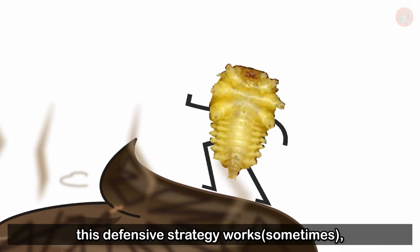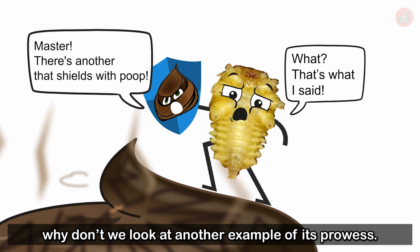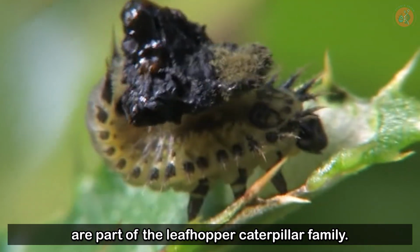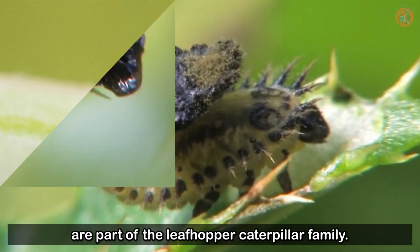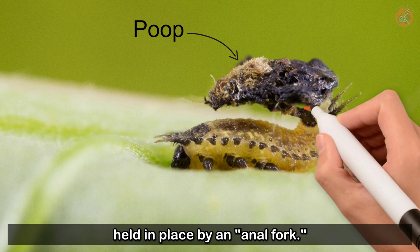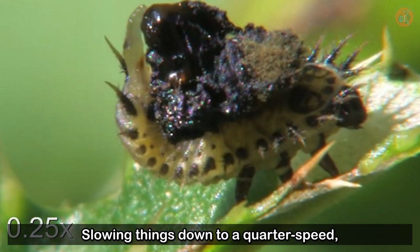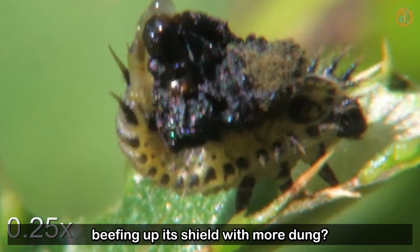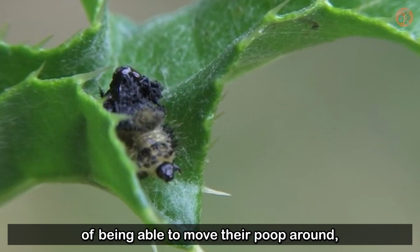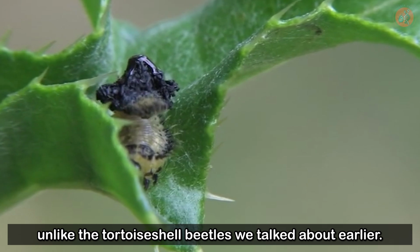Okay, now that we know this defensive strategy works, why don't we look at another example of its prowess? Our second group of poop shield wielders are part of the leafhopper caterpillar family. That stuff they're carrying on their backs is their own poop, held in place by an anal fork. Slowing things down to a quarter speed, do you see the caterpillar beefing up its shield with more dung?